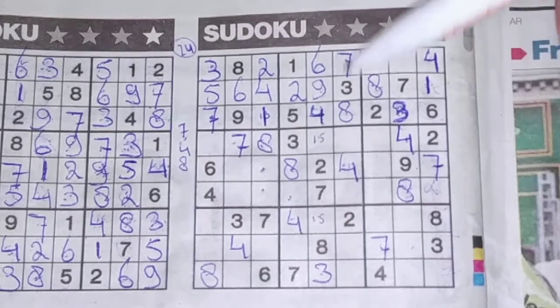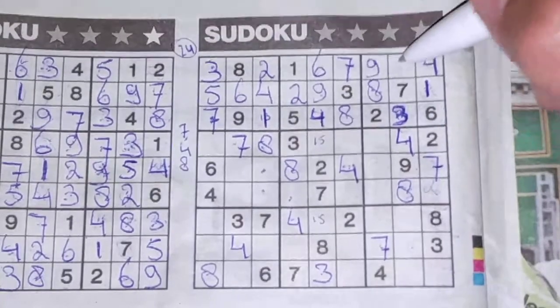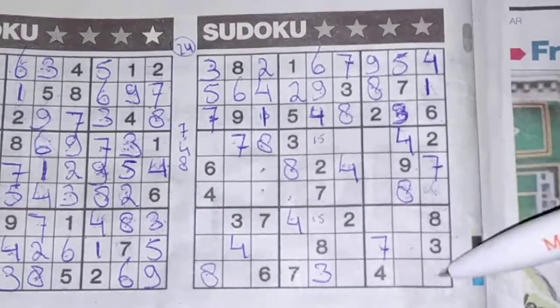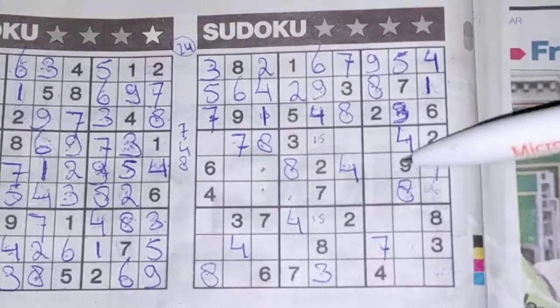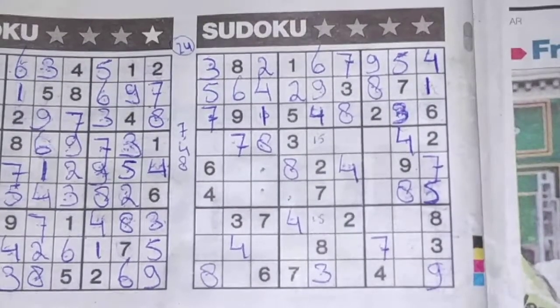2 numbers left in this big square for the numbers 9 and 5. We have a 9 here, no 9 there. 9 should be here, and a 5 goes there. 2 numbers left in the last column for the numbers 9 and 5. We have a 9 in this big square, so no 9 there. 9 should be here, and a 5 goes there.